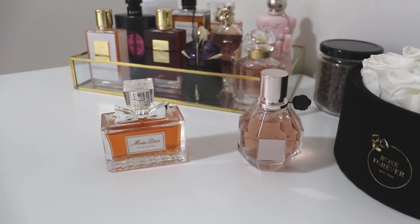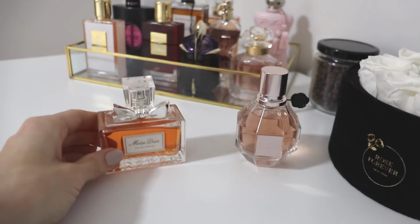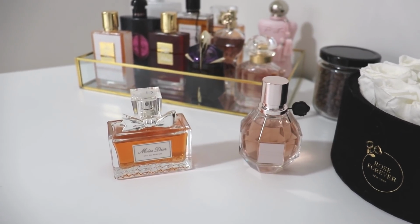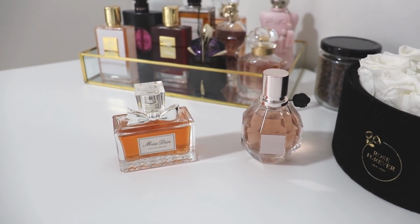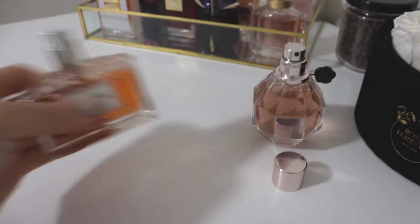If I could only pick one, which one would I pick? Oh gosh, you guys. Okay, well, obviously my love between these two is obviously Viktor and Rolf Flower Bomb. But that being said, Miss Dior Eau de Parfum is my favorite daytime scent ever, whereas the Viktor and Rolf is just one of my, in general, favorite perfumes ever. Oh my gosh, you guys.